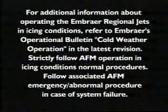Advanced preparation and situational awareness by flight crew will ensure that safety is maintained during all cold weather operations, and especially in icing conditions. Fly safely.